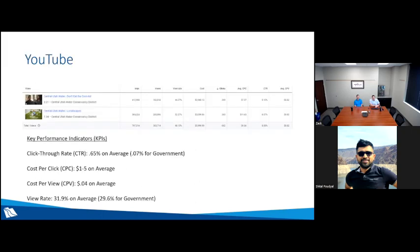Jumping over to the YouTube ads platform, which is through Google, the KPIs we wanted to look at here were very similar. We're going to look at the click-through rate. On average it's about 0.65% across all YouTube ads, all industries. For government specifically it's about 0.07%, which we were hovering right around, which is great. The cost per click was slightly higher, if not 2 times as much. I'm not super worried about that because of the number of impressions that we got through this campaign. As you can see on the far left, we had over 400,000 for one ad and about 400,000 for the other, roughly 800,000 impressions, which is fantastic. That's the number of times that your ads were served.